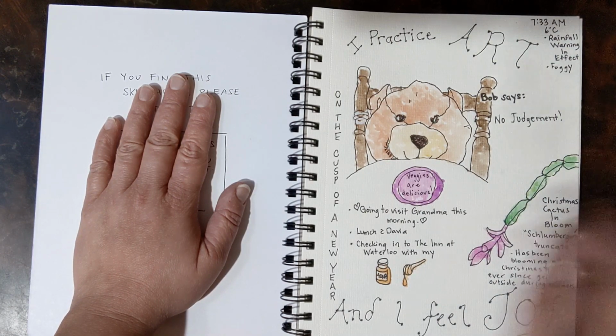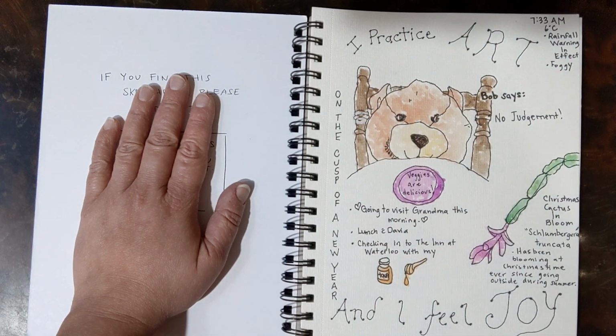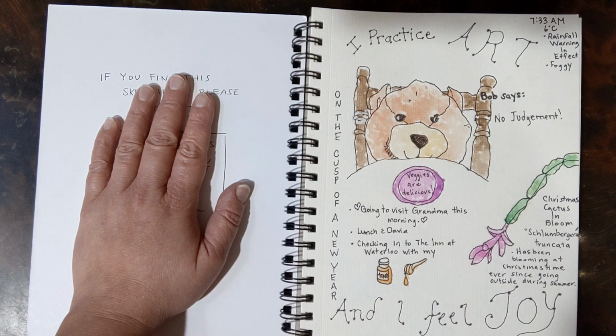And I have in here, I practice art and I feel joy. That's kind of my affirmation maybe for this year, if I can remember.